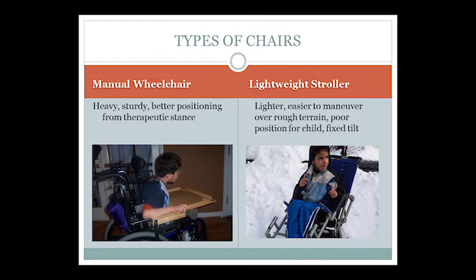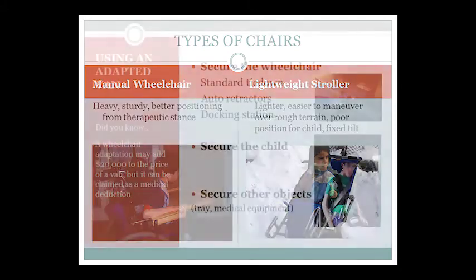As a parent, if you can have both, your main wheelchair for everyday use and for going to school, and then a lightweight stroller for special circumstances or as a backup. I recently had a situation where my adapted van was in the repair shop, and I had no choice but to use the lightweight stroller and an alternate car, and that really saved my life.